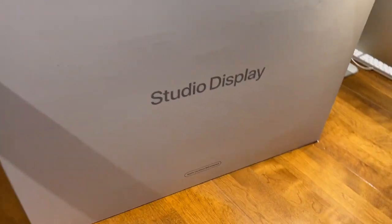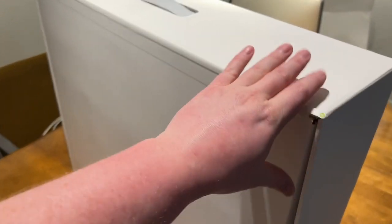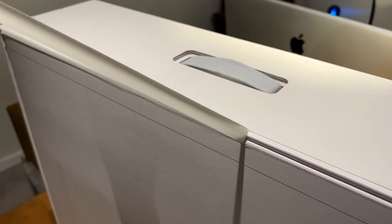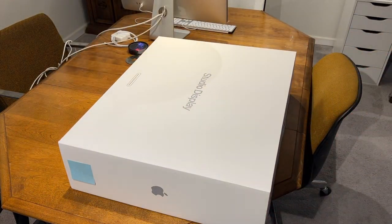So, there's nothing here. Both sides have an Apple logo, and there's nothing on the back. But what we do need to do is peel this tab here. Okay, so we just need to lay it down now. Make sure it's in the camera.